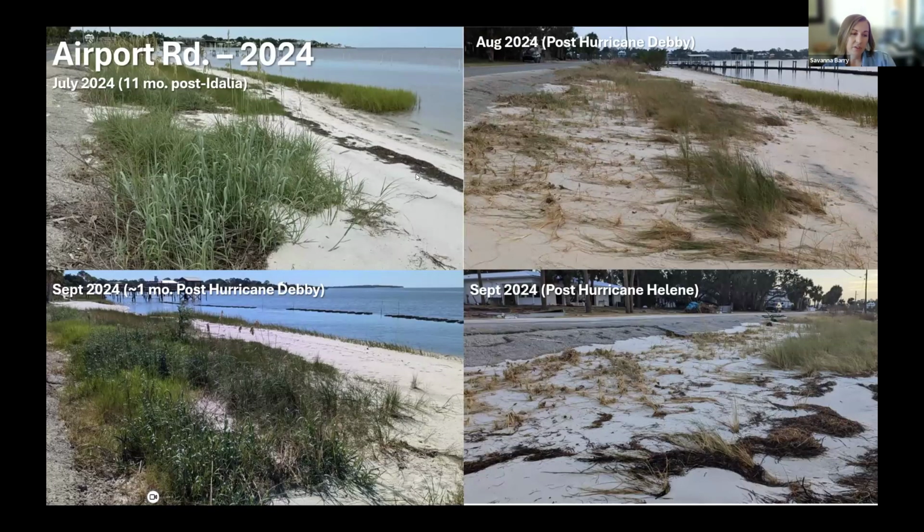But then this is the 2024 set of hurricanes, which again, I don't have data for, but we have good photos to show you this upland transitional part. We did have this armored road apron that was a problem, but we didn't have the riprap. And we started to see lots of self-recovery, but then Hurricane Debbie again made the upland transitional zone lose a lot of its leaf biomass. It was able to come back pretty quickly from that event, and then Hurricane Helene did the same thing to it.